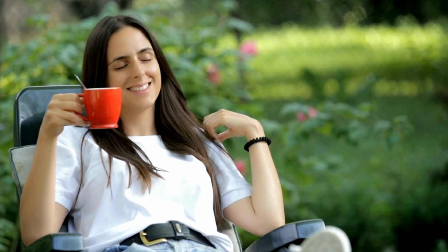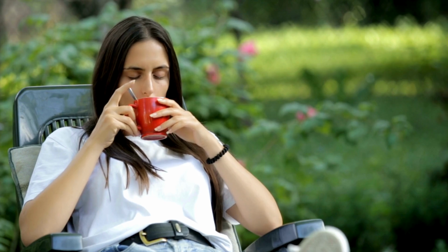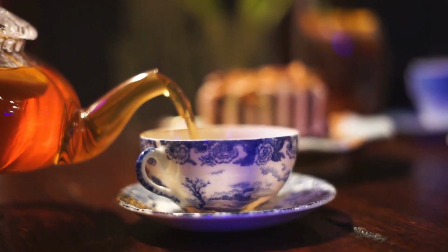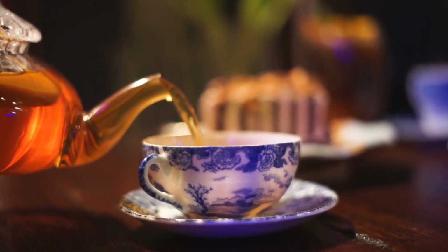If you're serious about your weight loss journey and want natural, proven methods that work, this is the drink to start with. If you take this with a healthy diet and a walk of 30 minutes, you will achieve the best results.